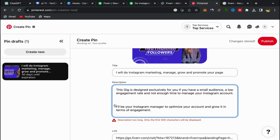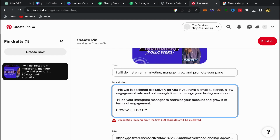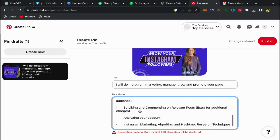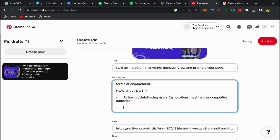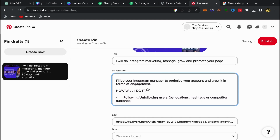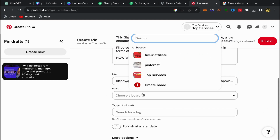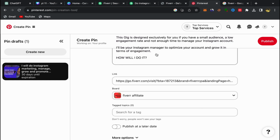I'm going to make it a small description. I'm going to delete this. Okay, so let's keep just this. So make your description small. Scroll down, you need to click on choose a board. If you are a beginner, click on create a board, and you can create as many as you want. Just give it a name and that's it. We already created 3. I'm going to choose this one.